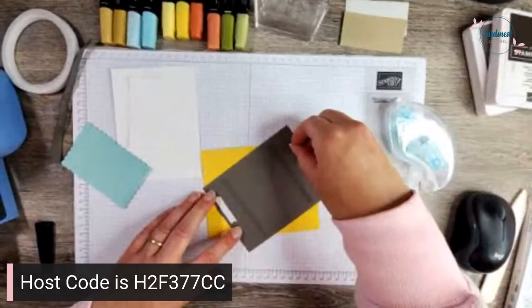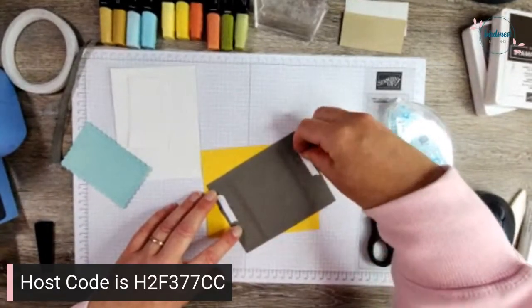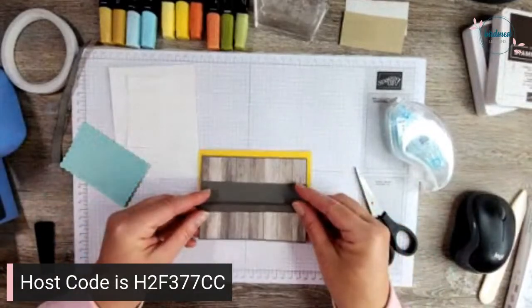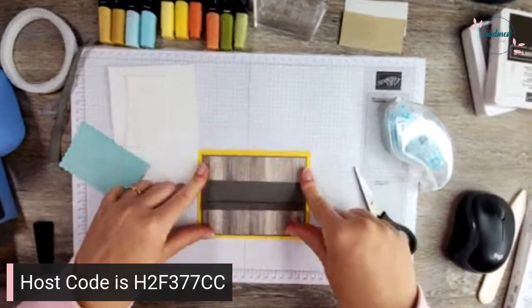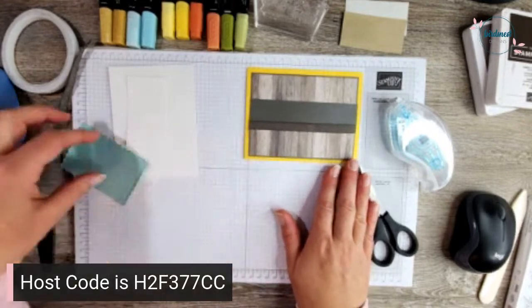So I'll just put a bit of adhesive. I'll tear off the back of the tear tape. There we go. And then we're going to attach that to the front of the card. Okay, so there we have it. I love that already. I think it looks super cute.